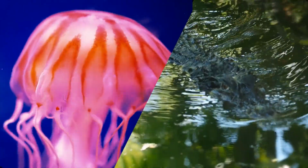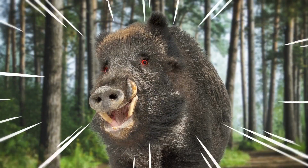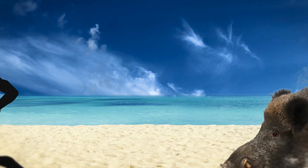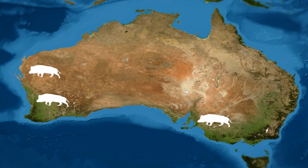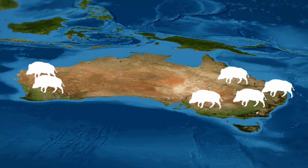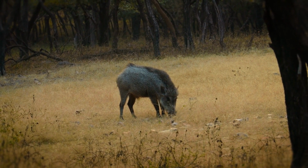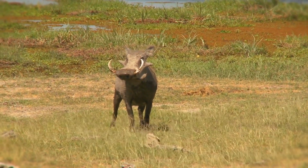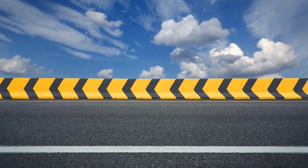Crocodiles and jellyfish sound dangerous, but there's one more animal you should look after. It's the wild boar. It might sound funny, but you won't laugh when you're being chased by one of these across the beach. 21 million wild boars live in Australia. They're mostly active at night, making it even more dangerous if they charge at you. The best defense is running in circles. Wild boars can't cut corners well. That's probably why we don't see many of them taking up careers as race drivers.